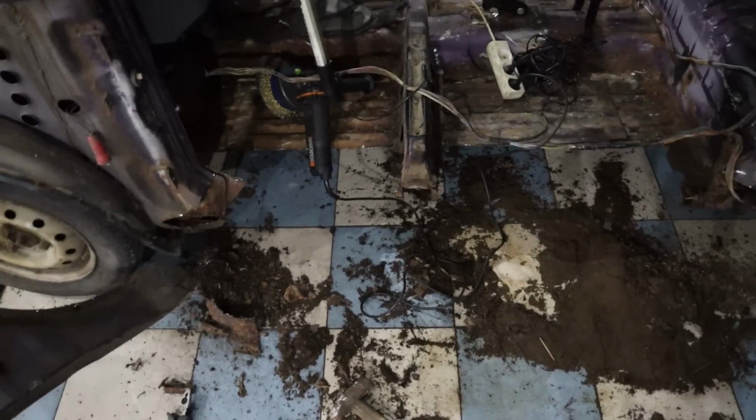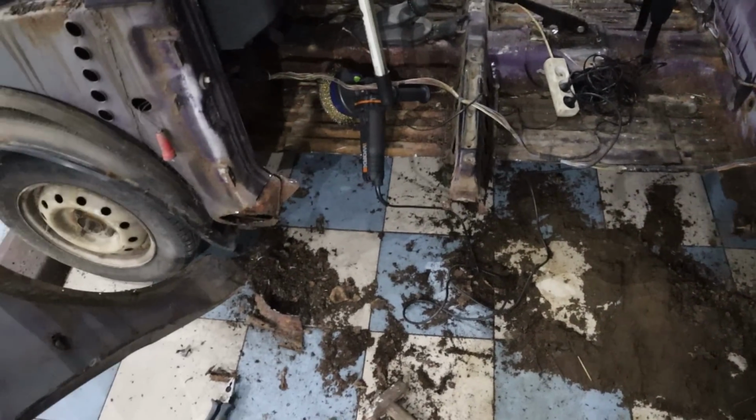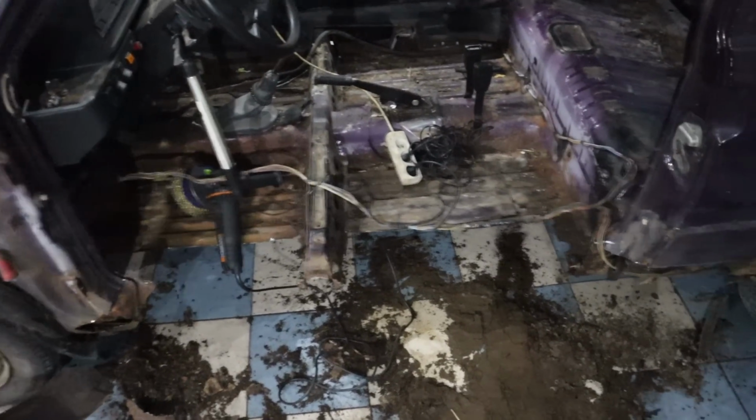So we're taking a break for today because Mark has to do some important things. He has to go somewhere. And we cut out some pieces. You could see right here. And then tomorrow we're gonna weld the new floor and the side skirts here. And we're gonna do it on the other side. Now we know how to do it. It's gonna be way quicker.